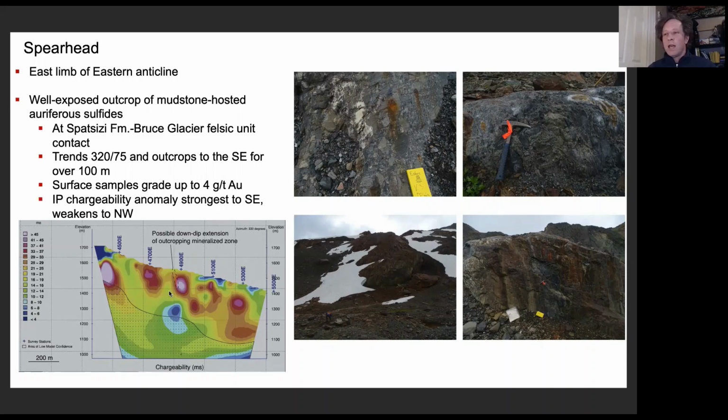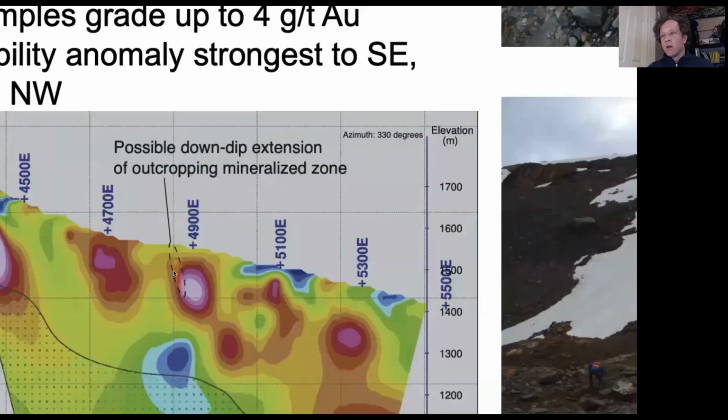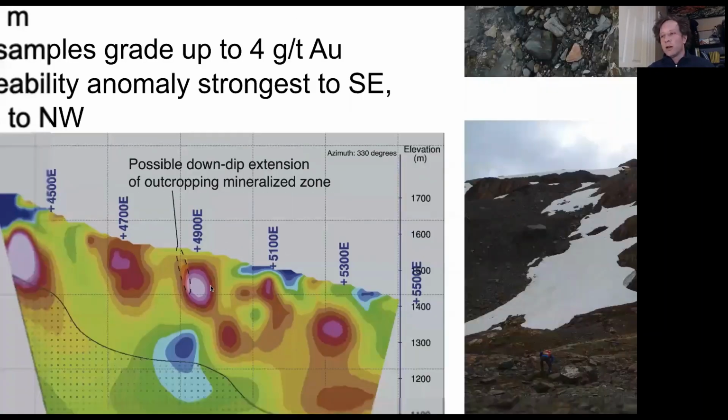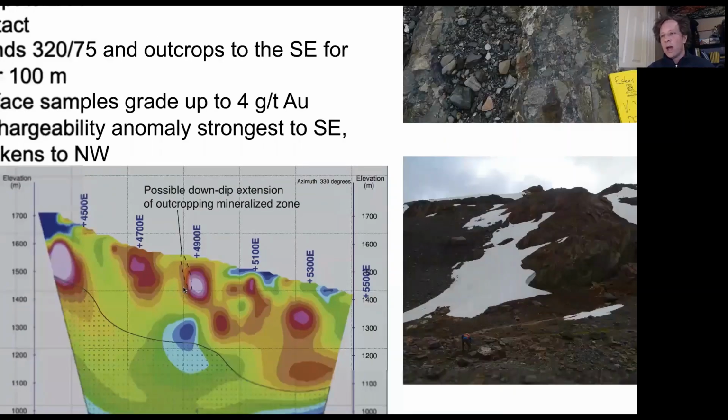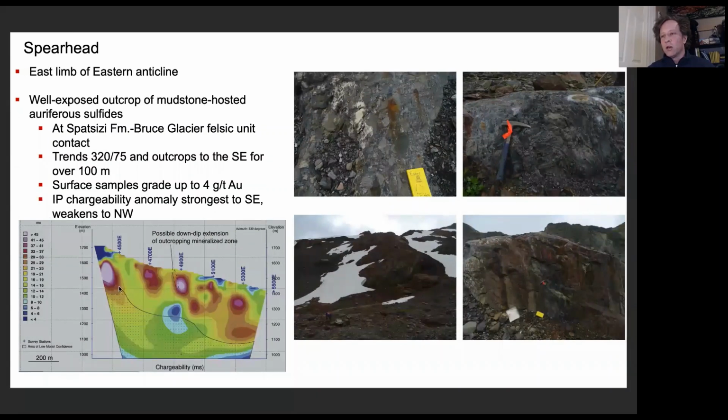We did do IP surveys here, and again, we're seeing the same sort of IP anomalies that we're seeing at TV, Jeff, and C10, of which our known outcropping sulfides are corresponding to this anomaly here. And we're going to have to put drills in the ground to test whether we're dealing with our lower mudstone, contact mudstone, and our Betty Creek Formation zones down here. We don't know that yet, but it is possible that that's what we're dealing with on this IP survey, based on what we see elsewhere on the property.